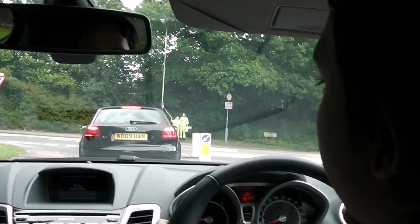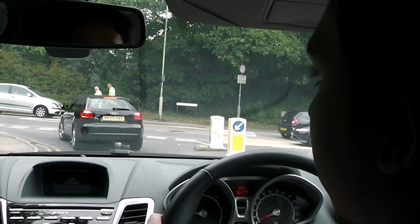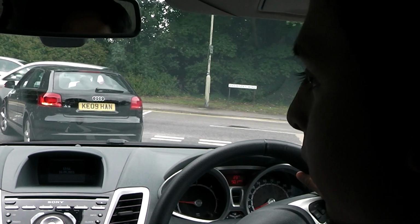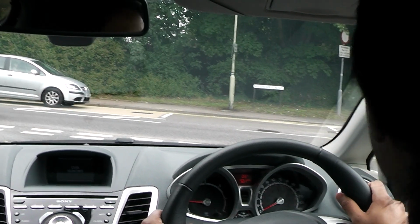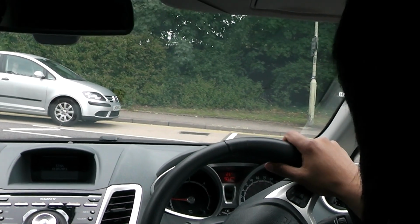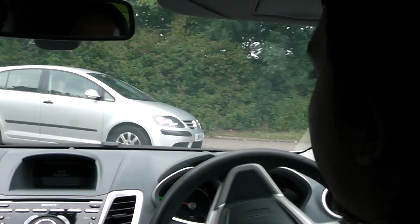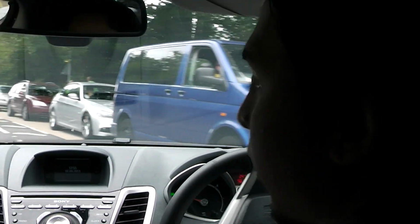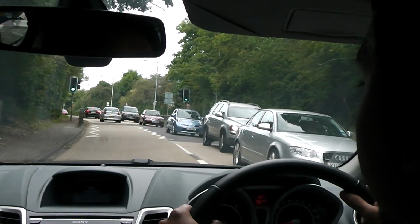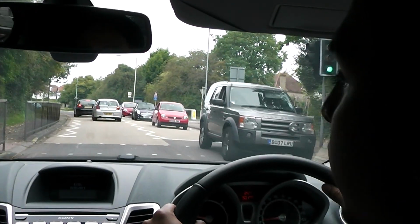So by looking in the interior mirror and then sticking the indicator on, if a cyclist was coming down the inside of you there, he might jam his brakes on and go flying over the handlebars. So remember, people react to your indicators. That's why you need to know what's behind you before you put the indicator on. That was a good mirror check. Well done.